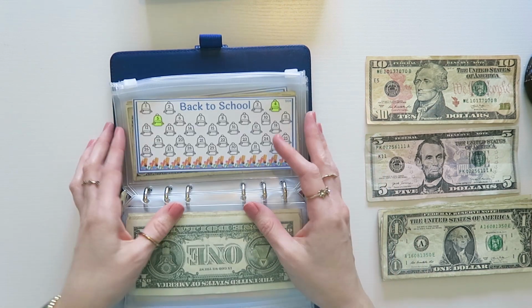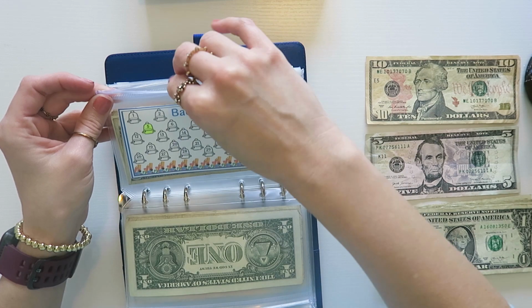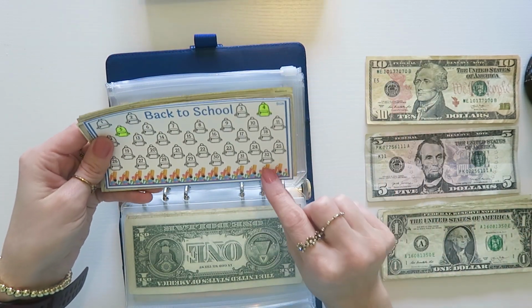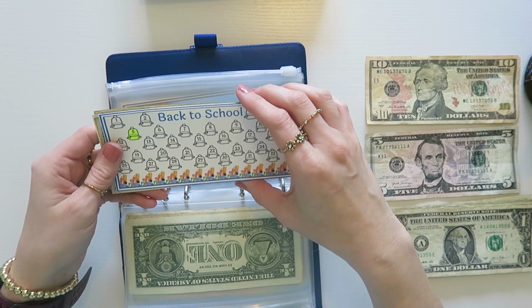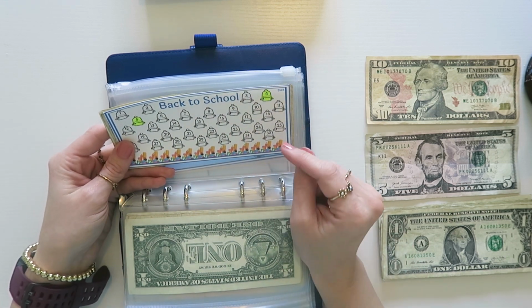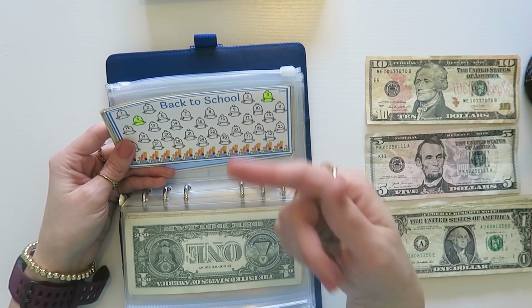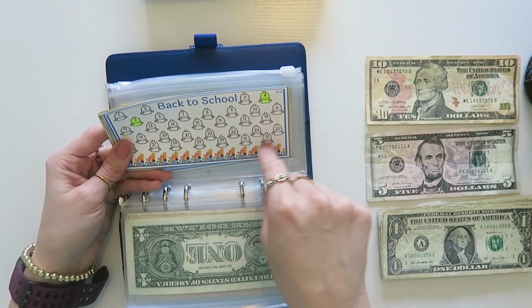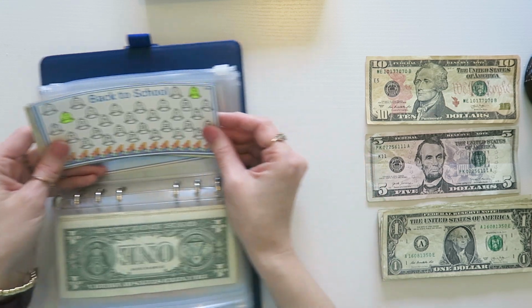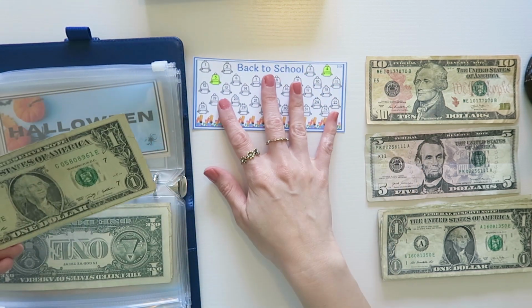I'm excited about it. Okay, back to school. This tracker does not have to be stuffed every single week. I intentionally made it that way because I know with back to school, it's not a priority every single day. It will be a bigger priority as we get closer to the next school year. But if you fill in all of these backpacks, it is $528, which is plenty for both of my boys.